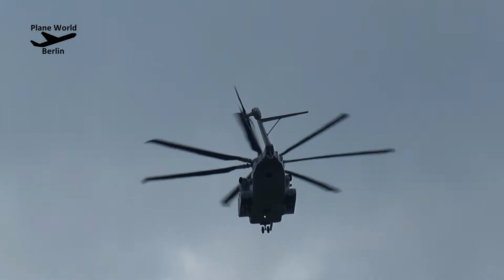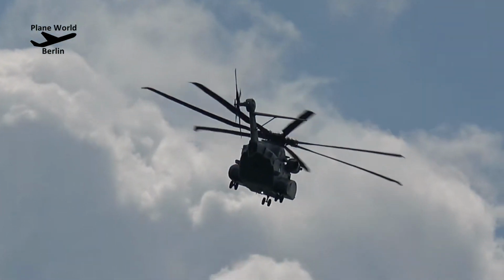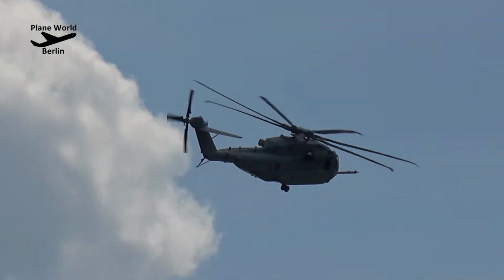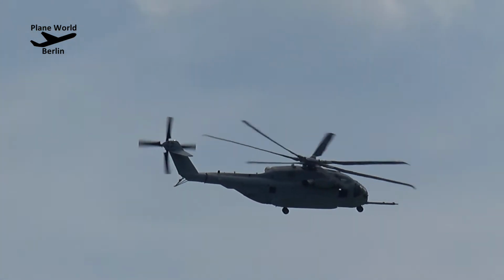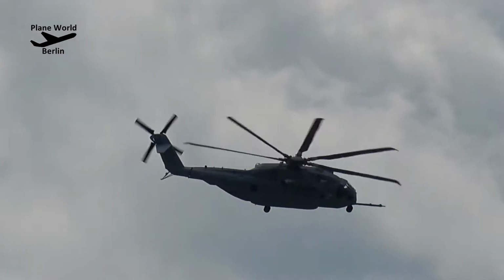Guarantees the capability to perform its mission anywhere in the world, especially in a high, hot, and heavy environment. Using this power, the King Stallion has a useful payload capability of over 19,000 kilograms, or 43,000 pounds.